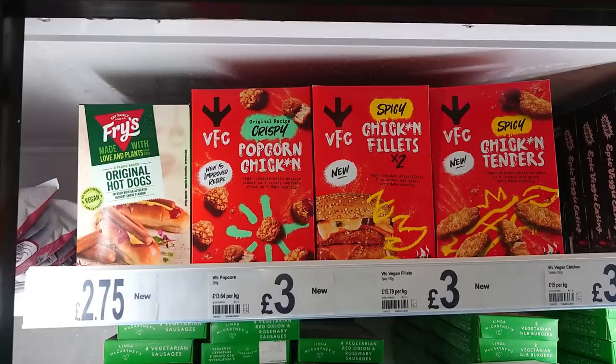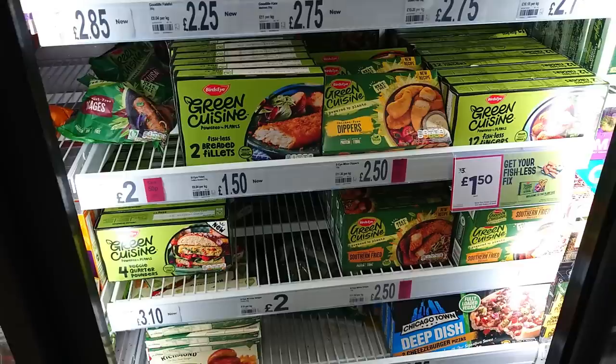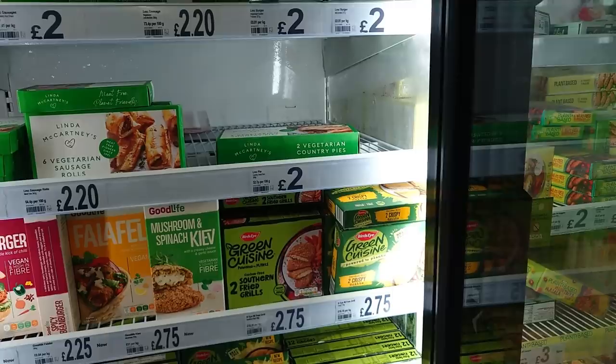Umph spicy drums, £3.50. A whole range of green cuisine stuff. The only green cuisine products that we know of that isn't vegan are those veggie quarter pounders. Everything else clearly says vegan on the front, and we've never had a green cuisine product yet we didn't like. True. They're all pretty good.